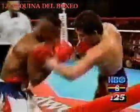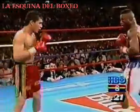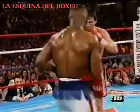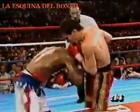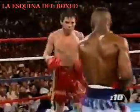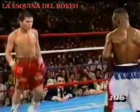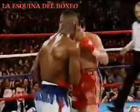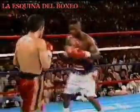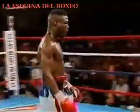Crowd chanting Mexico, Mexico, trying to lift Chavez up. I like to see those double left hooks thrown by Mendrick Taylor. Throws them very, very well. Now there's something you never saw. Mendrick Taylor motioning Chavez to come to him, as if to say, come here, you're an easy target for me.